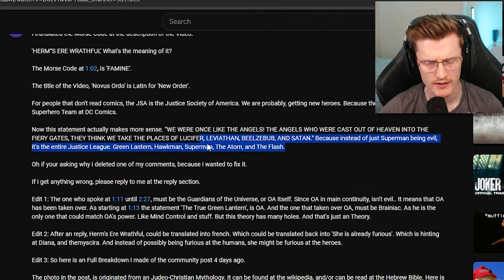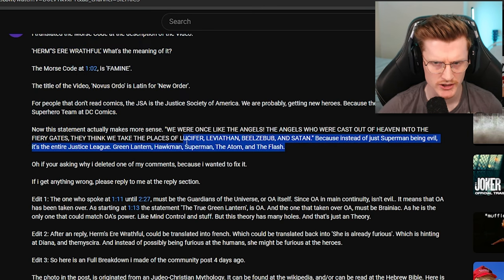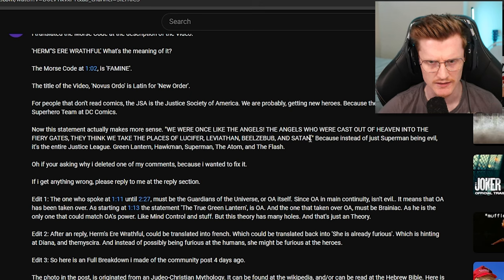In this, the whole of the Justice League are evil, and I believe they're being represented by different demons or howl creatures. Lucifer, Leviathan, Beelzebub, and Satan. Well, you're basically screwed then. If the Justice League decides to, you know what, we're evil now, you're screwed.